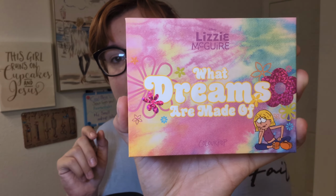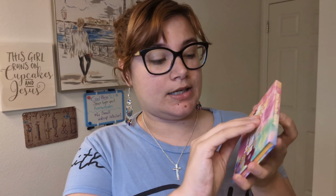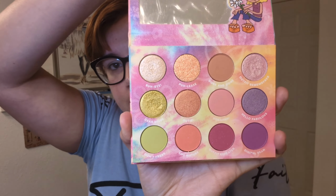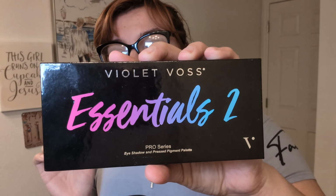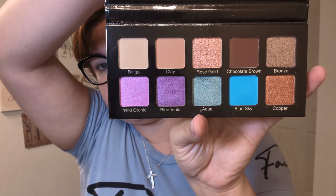We have that one. Then we have this beauty right here. This is the Lizzie McGuire What Dreams Are Made Of palette. I did a review on this palette. It's how beautiful that palette is. We have this Violet Voss Essentials 2 palette. These are definitely from Ipsy, as you guys can tell. I like the packaging and stuff.